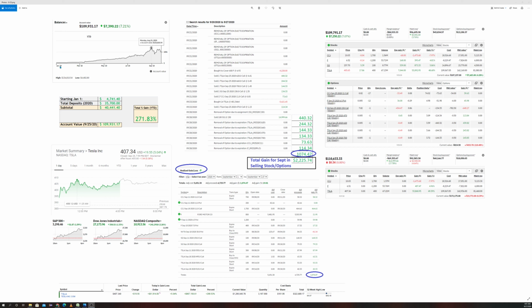I started the year with $4,700 in the account, and as of Friday at the close, I'm at $109,931, giving me a 271% gain year to date. My main account holding is Tesla, and it closed at 407, and after hours slightly below that. Overall, the market was up 1.6%, and Tesla was up 5%. The account with my main Tesla position was up $61,000 for the day, 5%, just under $1 million total gain.